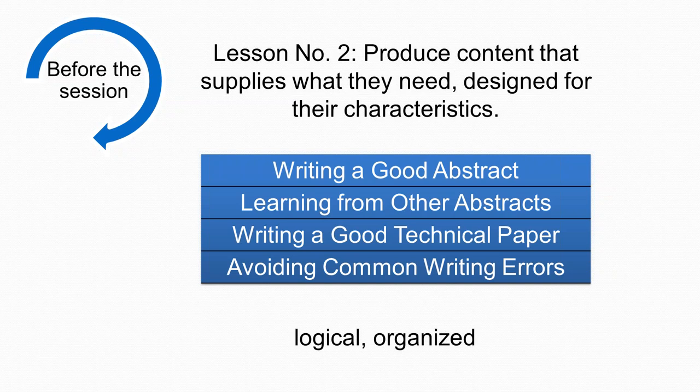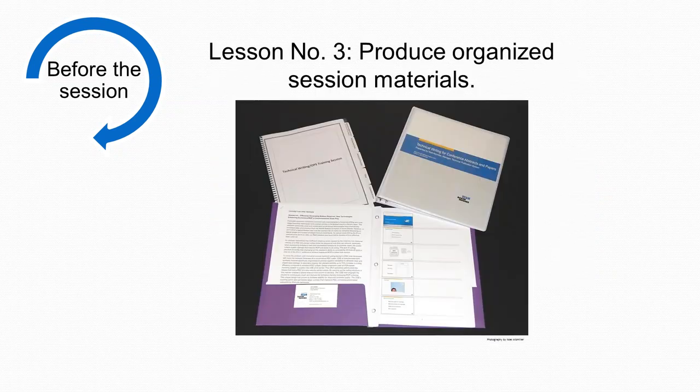For the lesson learned number three, I focused on the materials. I produced the highest quality materials that I could. I bound them in an organized manner. And I placed them on the tables before the session began. Most of the training sessions that I led were in classroom type sessions. And all the material was ready to go.